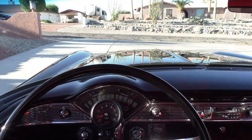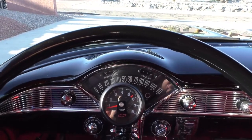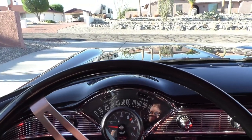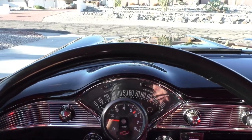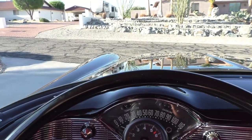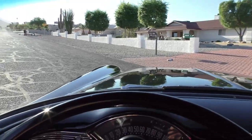I got it fired up here in the driveway. I'm gonna take it for just a quick little shift down the street for you. The clutch is just perfectly smooth, by the way. Nice ratio. It makes a nice shift with the 390 gears in the back.